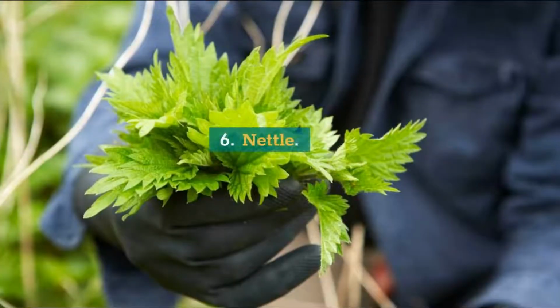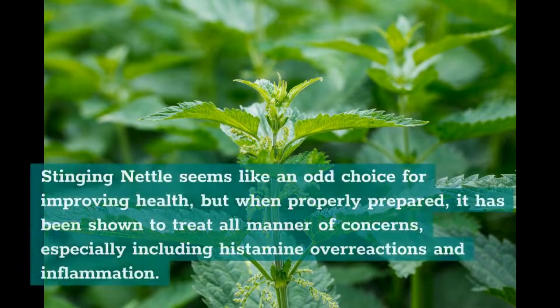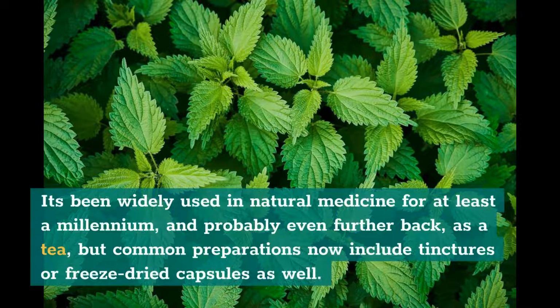6. Nettle. Stinging nettle seems like an odd choice for improving health, but when properly prepared, it has been shown to treat all manner of concerns, especially including histamine overreactions and inflammation. It's been widely used in natural medicine for at least a millennium, and probably even further back, as a tea. Common preparations now include tinctures or freeze-dried capsules as well.